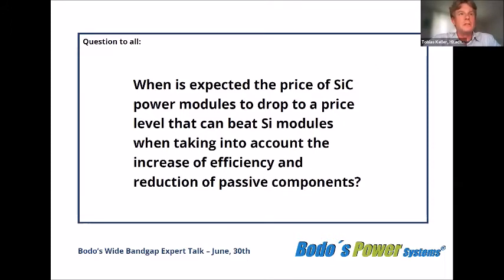But I think it's time now to start with design considerations to prepare everything to be ready to use the silicon carbide modules as soon as they are at a reasonable price level compared to the benefits they create on different topologies and circuits, with the passives as well as with the converter topologies.